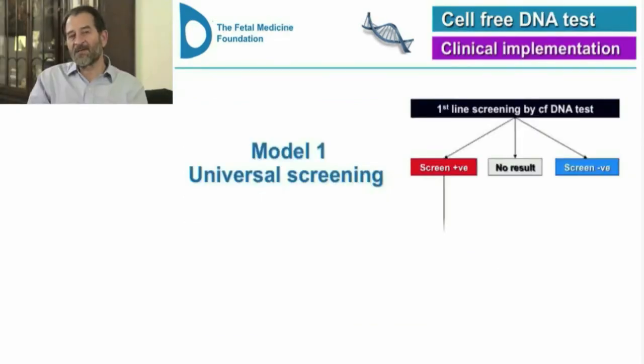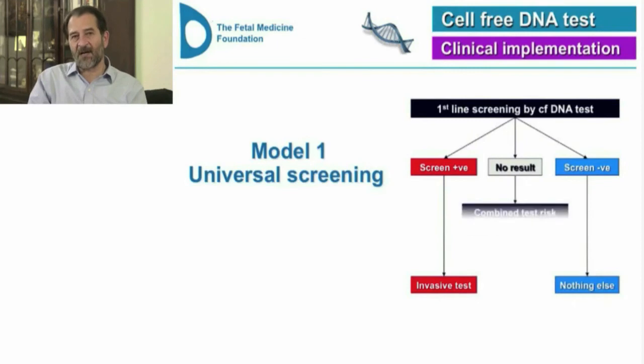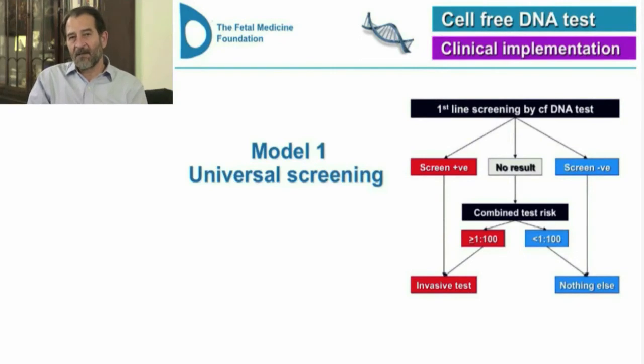With these results in the background, I want to discuss now the possible models for clinical implementation of cell-free DNA testing. The first model is to offer universal screening, first-line screening with cell-free DNA testing. We have shown that it is by far the most effective method of screening, so why not offer it to everybody? Well, the answer is very simple.